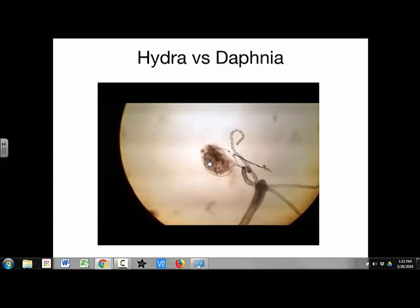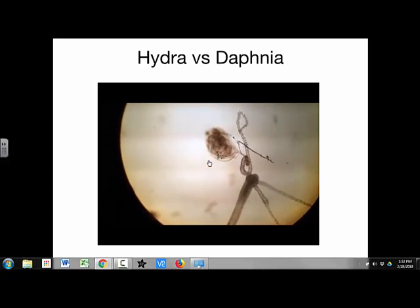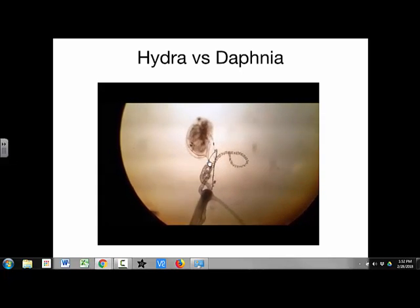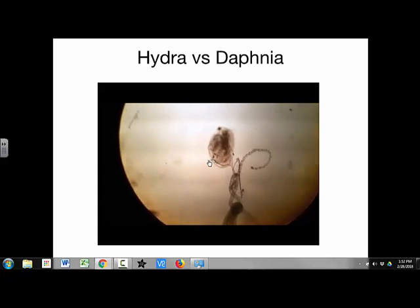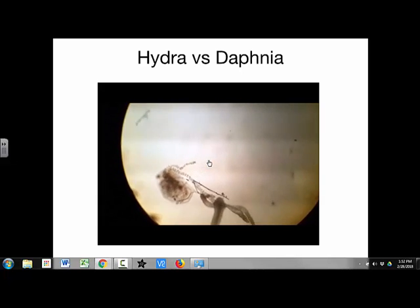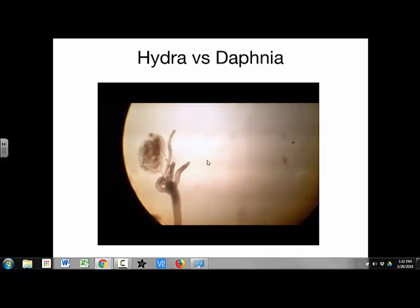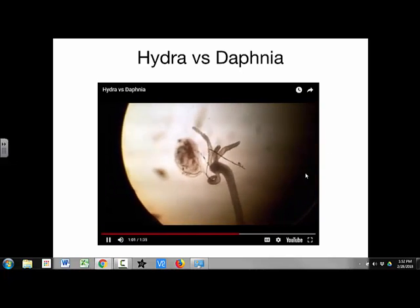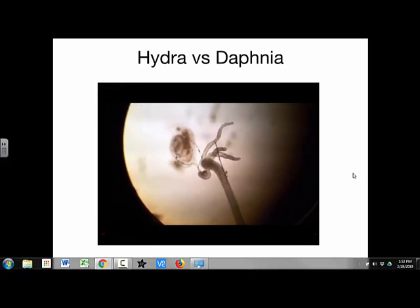What I've been seeing today is our Hydra are pretty small. When they're disturbed, they tend to curl up a little bit, and they may look like they're dead and not moving. And what I've seen today is lots of times the Daphnia is running into the Hydra, and they kind of curl up, and they're not really doing much. But we'll see. Maybe yours will be different today. And this one, this Daphnia eventually swims away and doesn't get eaten.